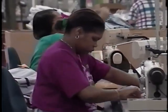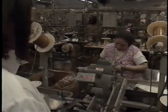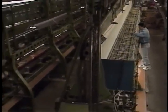And an ergonomic program does not need to cost a lot of money. I mean, a lot of it is common sense. So we need to make sure that we do implement preventive programs designed through ergonomic techniques.